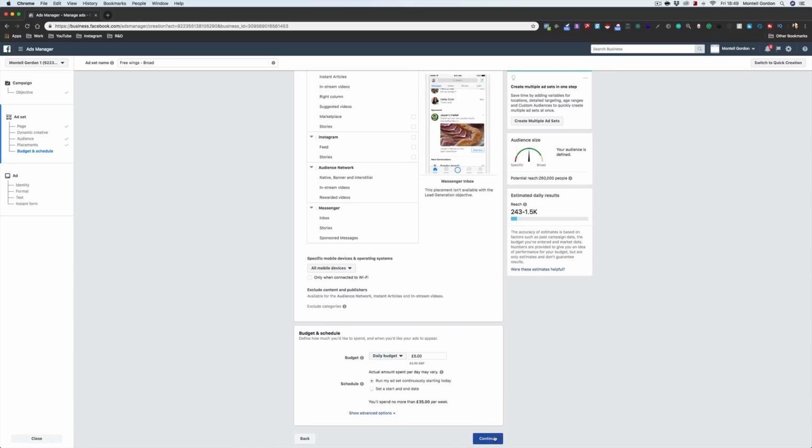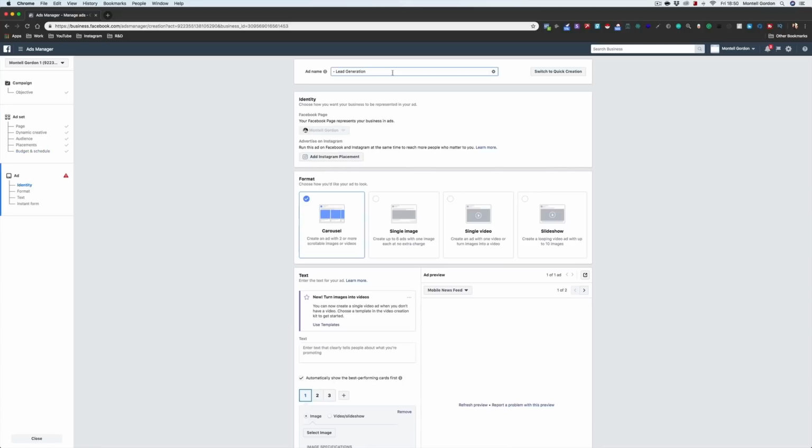So we're going to hit continue to then build the actual ad itself, so the actual creative and the pictures and the copy and stuff like that. So we're going to jump into that now. So guys, here we are in the ad creative bit. We want to just rename this. Let's call it Free Wings Picture One. Again, the identity is going to be on your actual client's Facebook page.